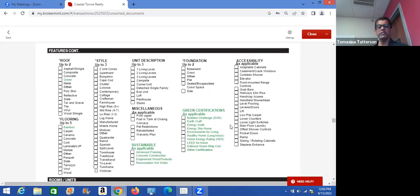Green certifications. Usually it comes from builders. If they bought a new house and they have that, you may want to verify the certificate before you put your neck out there and check any of these.